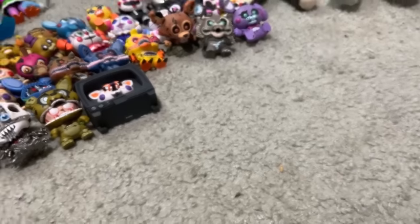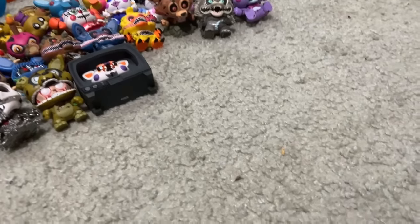I am rambling. I gotta get all my Pizza Sim guys. I don't even have that many of the Pizza Sim ones. God dang it. Next up is Pizza Sim. I also didn't really get a whole lot of them from this wave, but I did get a couple.